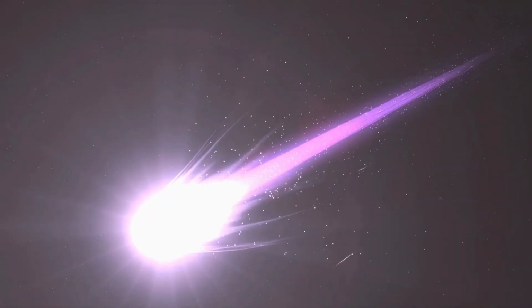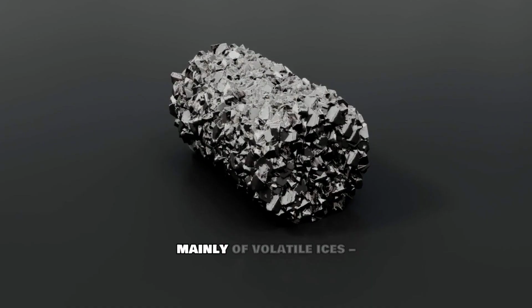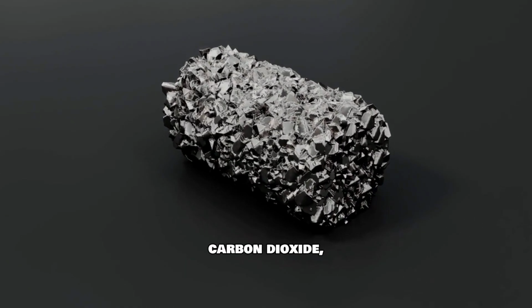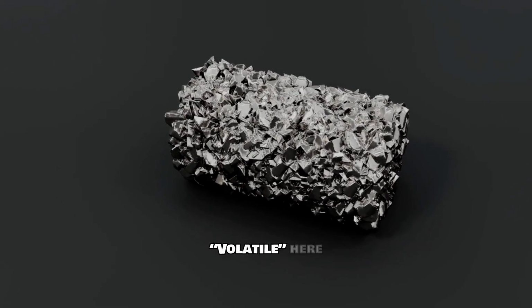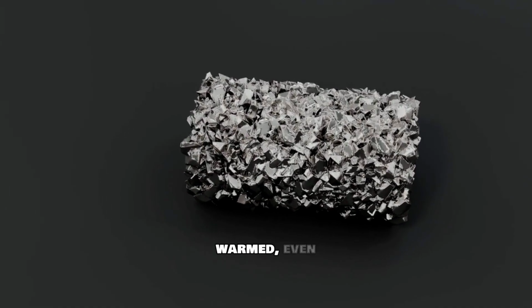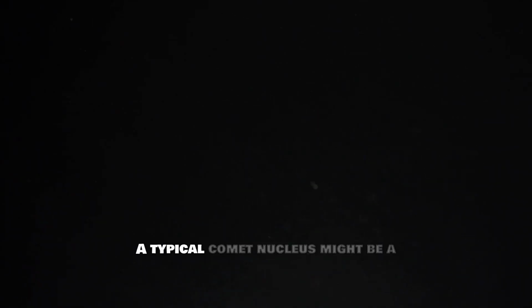Those are comets. At its simplest, a comet is a small body made mainly of volatile ices, substances like water, carbon dioxide, carbon monoxide, methane, and ammonia, mixed with rock and dust. Volatile here means these materials turn into gas easily when they're warmed, even hundreds of degrees below water's boiling point on Earth. A typical comet nucleus might be a few kilometers across.